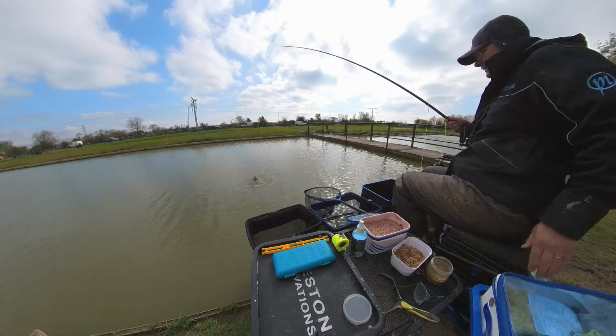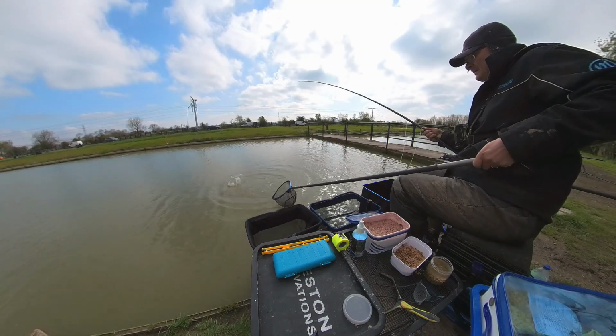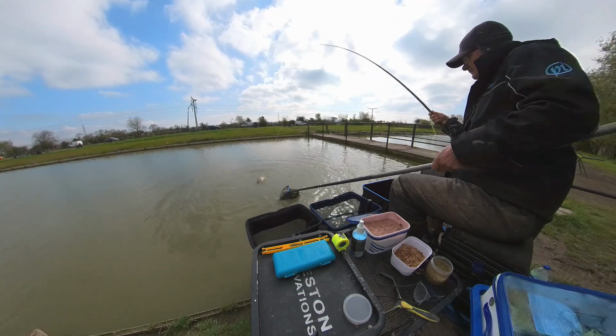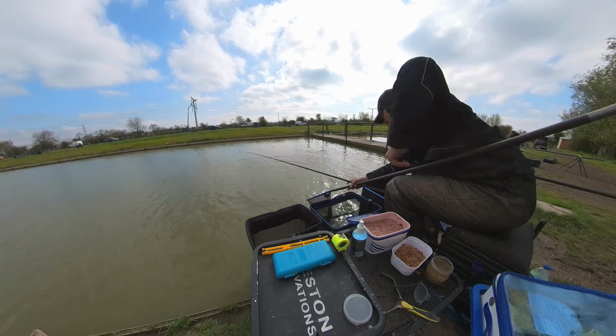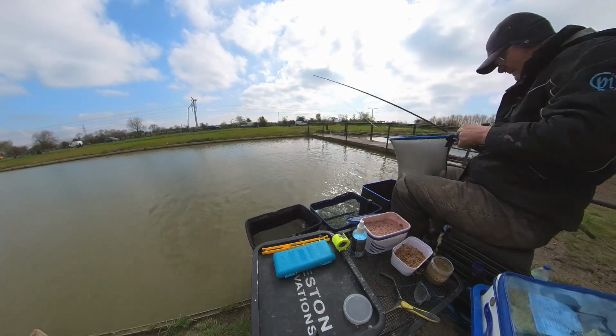And I've had another fish or two. I've had quite a few foul hookers over there. But I felt like there's loads of fish there, and if I can work this out and get it right, then maybe this is a really good tactic and I can just stick with this and do really well.